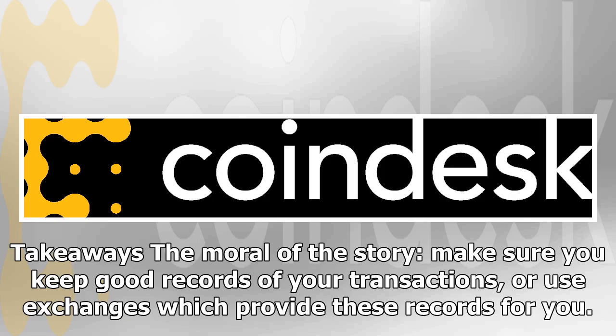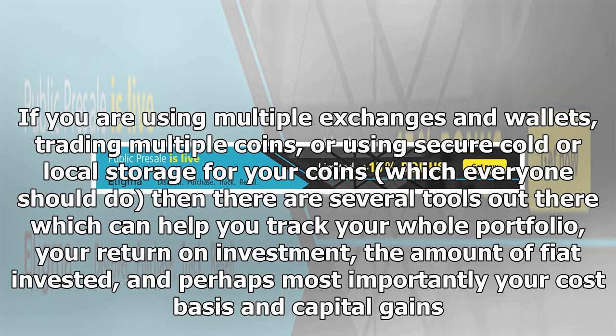Takeaways: the moral of the story is to make sure you keep good records of your transactions, or use exchanges which provide these records for you. If you are using multiple exchanges and wallets, trading multiple coins, or using secure cold or local storage for your coins, which everyone should do, then there are several tools out there which can help you track your whole portfolio, your return on investment, the amount of fiat invested, and perhaps most importantly your cost basis and capital gains.